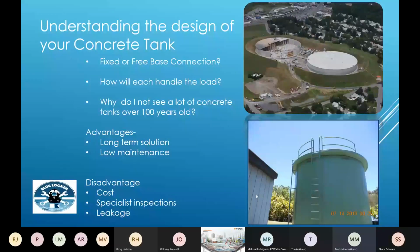When I go out and do an inspection on a concrete tank, I usually want to look at the drawings because I want to know what the water stop looked like that was done in the joint, because that's where the leaks are typically going to be. You're supposed to replace the caulking every 20, 25 years, but nobody ever does. And once that caulking loses it, now you're the victim of what the water stop was like.